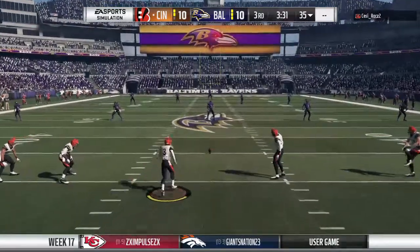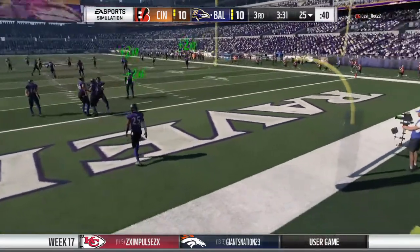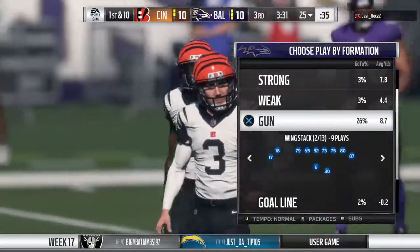Nothing separating these two teams on the scoreboard as the kick's away here. And this will be a touchback as that sails over the end line. And now here come the Ravens.